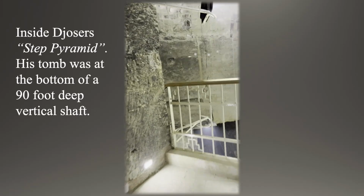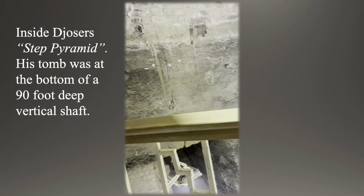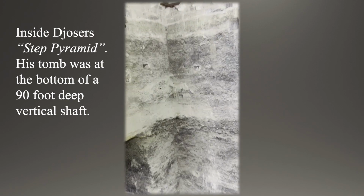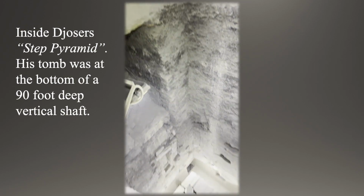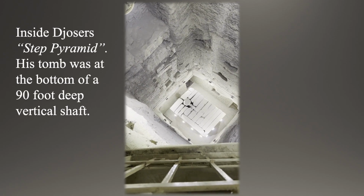I don't know if you can believe it or not. Watch that. Good grief. That is the sarcophagus of the king where he put his body inside. Oh my goodness. It's a very, very fascinating tomb, to say the least.